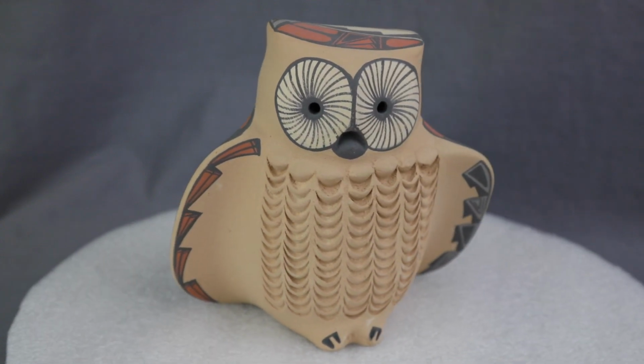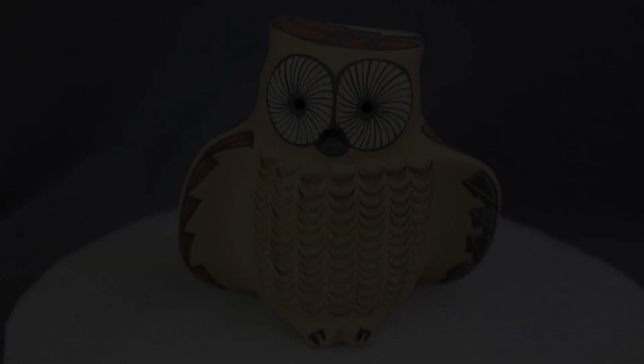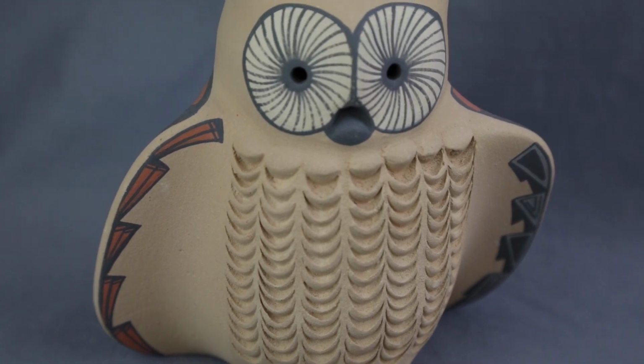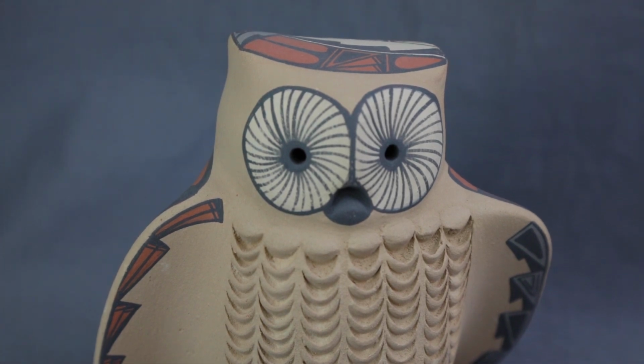I love her use of arc indentations on the chest of the owl's body. This pattern, as well as the lines radiating from the owl's eyes, contributes to the overall appeal and provides another layer of interest that captures the viewer's eye.